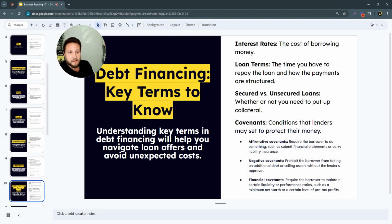In terms of debt, key things to understand in terms of navigating the debt markets, you're going to have certain terms that you really need to master. Interest rates is really the cost of the capital. It's the cost of the money which you're borrowing. The loan terms are the ways in which it's structured for repayment.